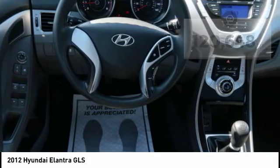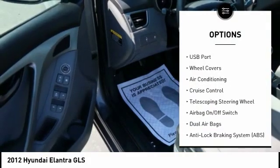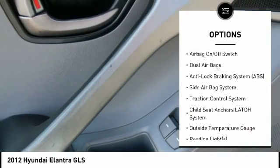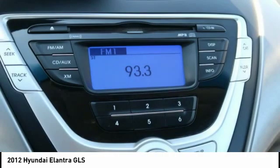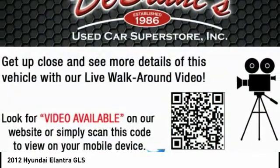Here are some of this vehicle's great options: dual airbags, air conditioning, auto express down window, power steering, adjustable headrests, AM/FM stereo with CD player, cruise control, iPod adapter, center armrest, side airbag system. Come take a test drive today.